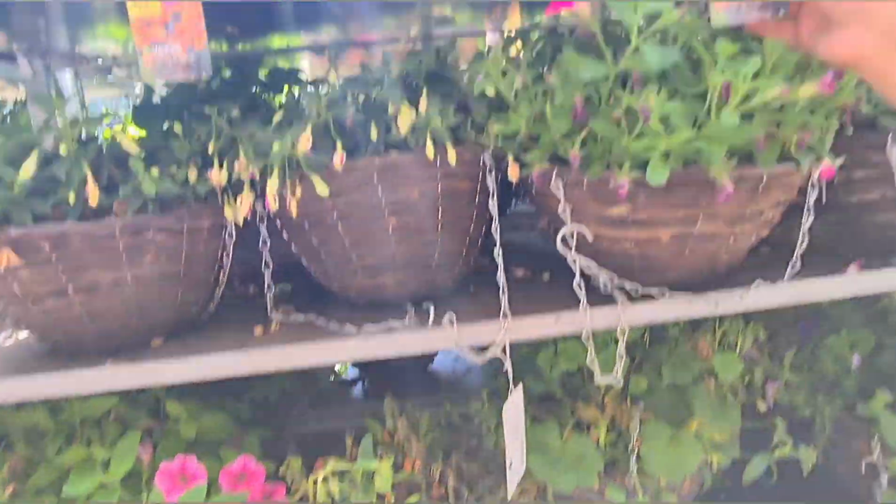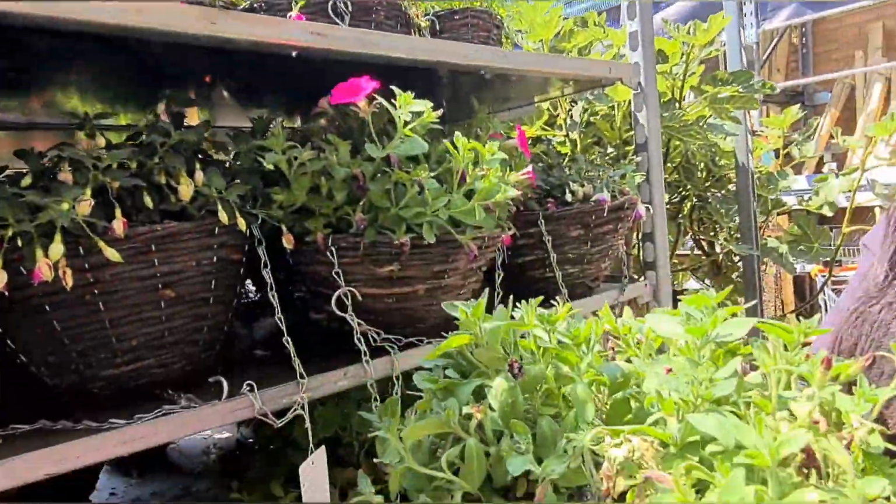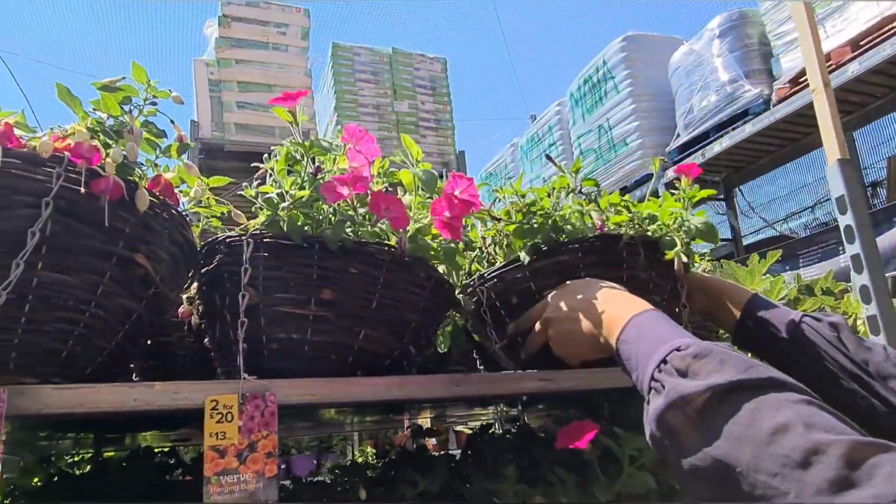£20. No, 2 for £20, these ones. These ones are the more rounded ones. All the flowers here are dead. But the others still have some flowers in them.